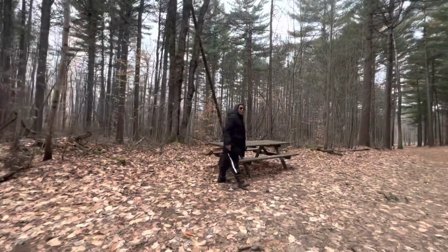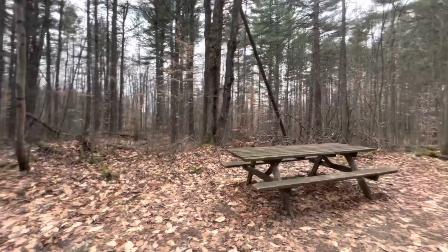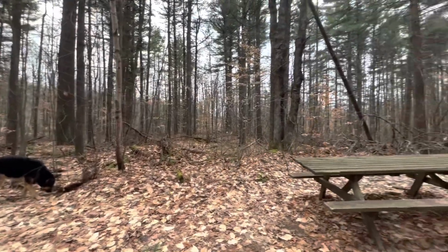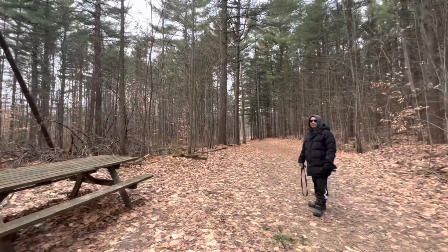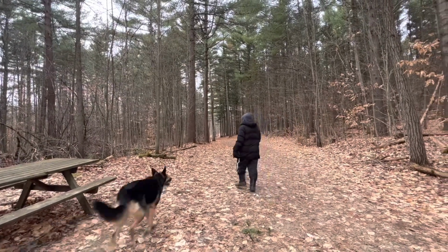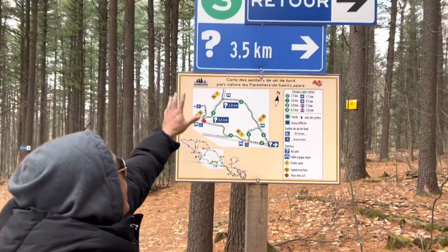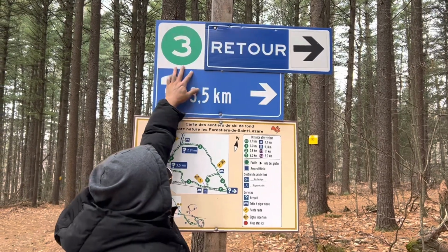There's no reason why you cannot go picnic here with your portable barbecue a little bit and continue the hike. It's meant for that. Let's go around. It's impossible to get lost because as you go along there are so many signs that say you're in trail number 3, same color, green.